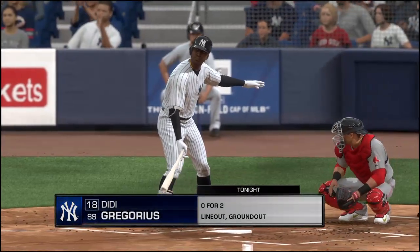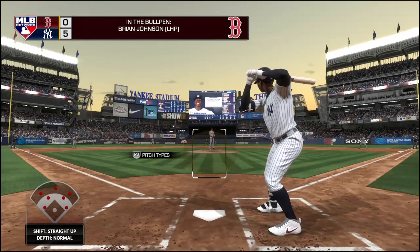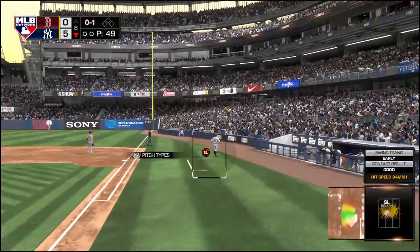Digging in once again, Didi Gregorius. It's been an 0-for-2 effort for him to this point. Ready with the first pitch. Here it comes. Turned on, but it's wide at first and foul.